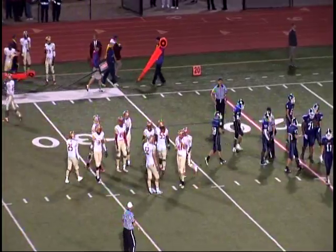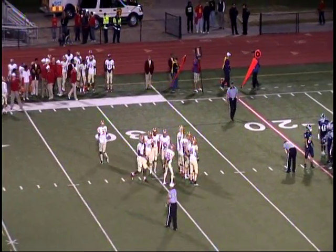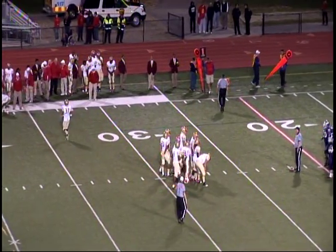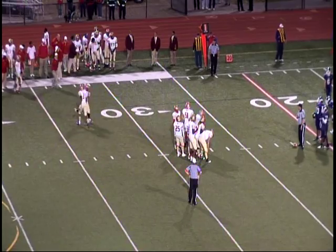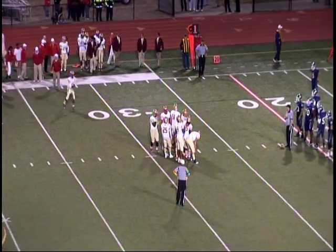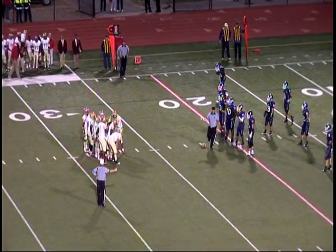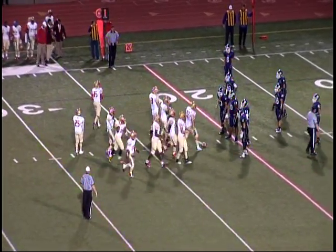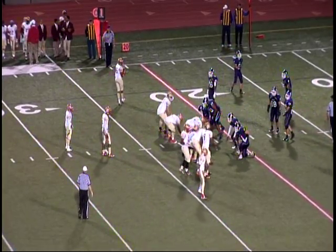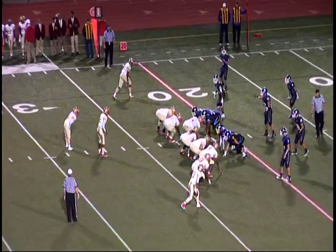Number 6, Cameron Zandier on the stop. Down to the 22-yard line. First down at the 22. The coaches want him to run the clock down, but let the boy go for 6. Indians will move to 3-0, looking ahead to that big matchup next week with Upper St. Clair.